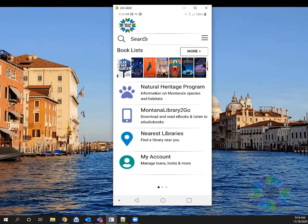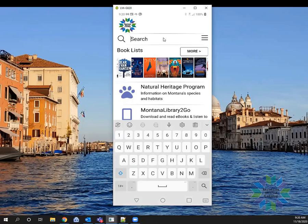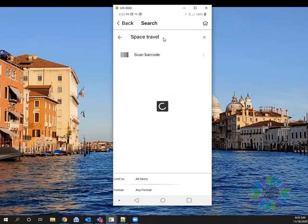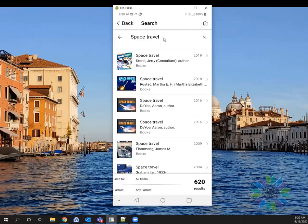Sometimes you might have cards from different institutions. For example, I have a Belgrade card, but I also have a Montana State Library card. So I could add both of those into the app as linked accounts. Okay, so let's do a search just to demonstrate what a search will be like before a patron is logged in. And the main thing to note here about a search pre-login is it's searching the entire consortium. So you're going to see materials from everywhere.